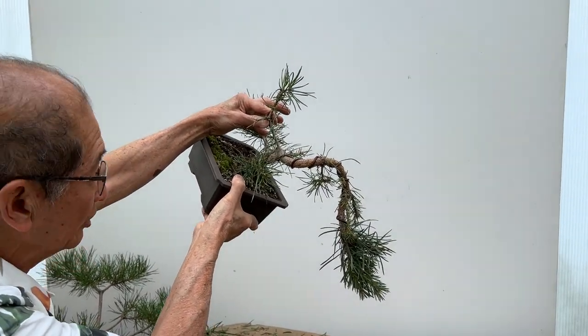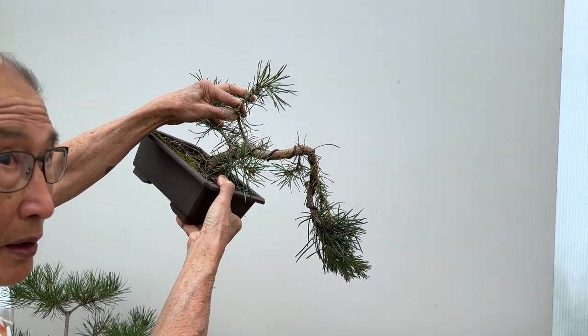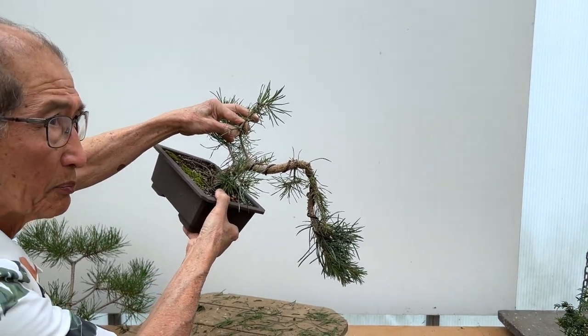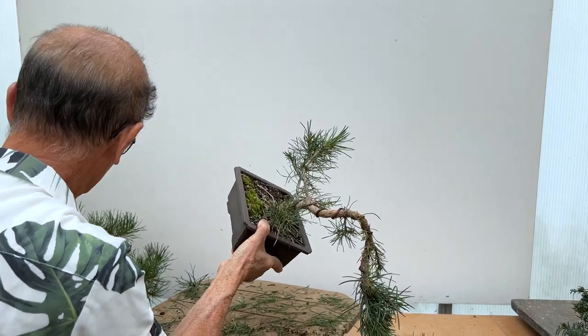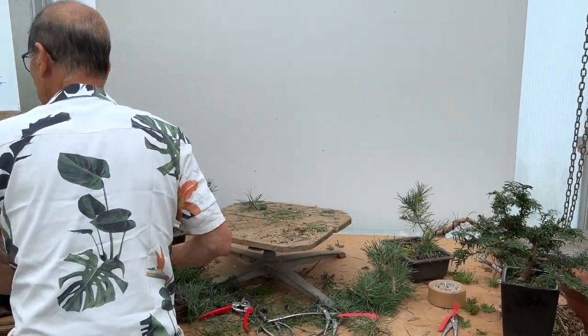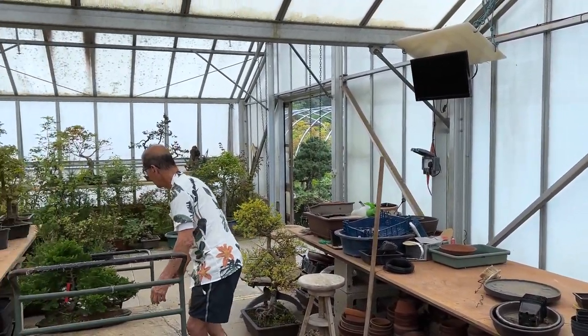So you see, even bend it this way, even more pronounced. See, that would be nice. And in February, put it into a nice cascade pot, just a training pot for now, at that angle. So you can try the different angles. So that is that one done. Now, in the time available, I must show the viewers.